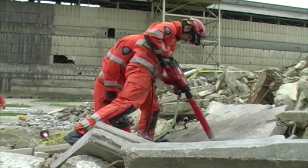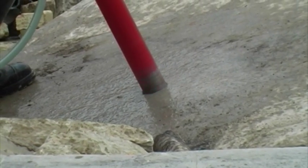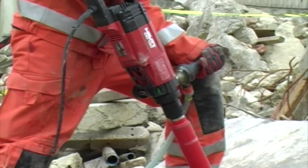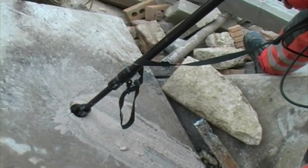Once we're happy with the location of a casualty beneath the rubble, we're going to use the coring tools, and that is either a concrete corer or an auger. And that will make a small hole of approximately 50 millimetres, of which we can then put the search camera down.